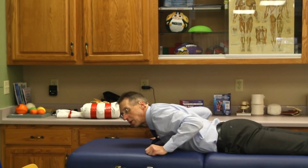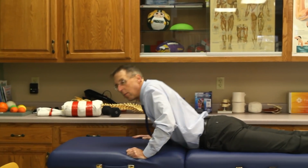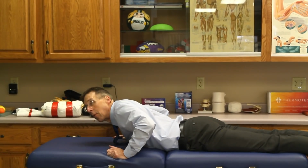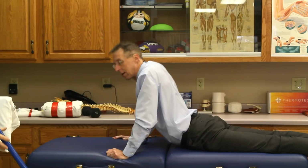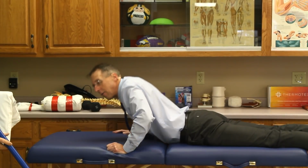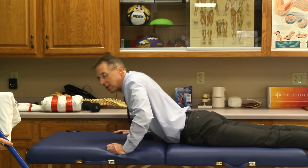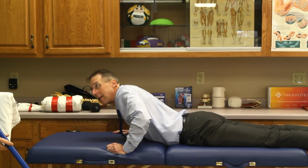So eventually, what you want to do is get all the way up. Generally, the more movement you get, the more the pain tends to decrease. They seem to correlate with each other. So I'm all the way up here, and my pelvis isn't coming off. If you can't get all the way up here because your pelvis starts coming off the bed, don't go up that high then.